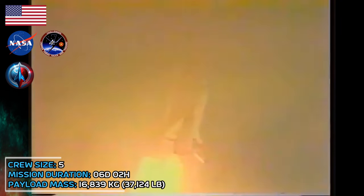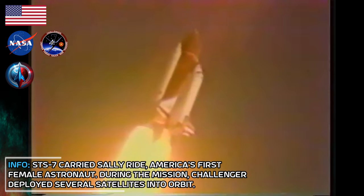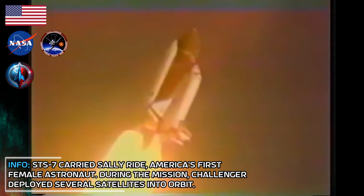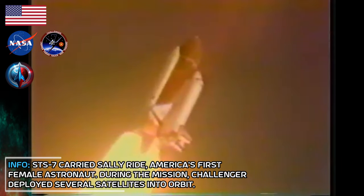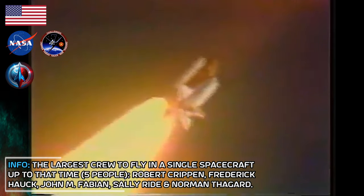Ground time on OIS channel 217-2. 20 seconds. Thrust looks good. 25 seconds. Roll maneuver completed. 30 seconds, Challenger now 1 nautical mile in altitude. Throttling engines down now to 75% as programmed. 40 seconds, Challenger now 2.5 nautical miles in altitude. 45 seconds, Challenger now 3 nautical miles in altitude.